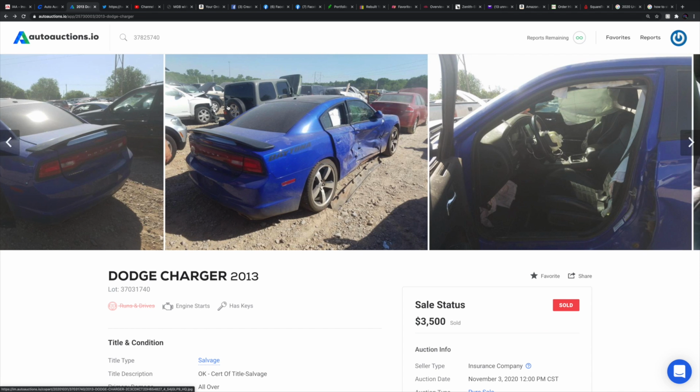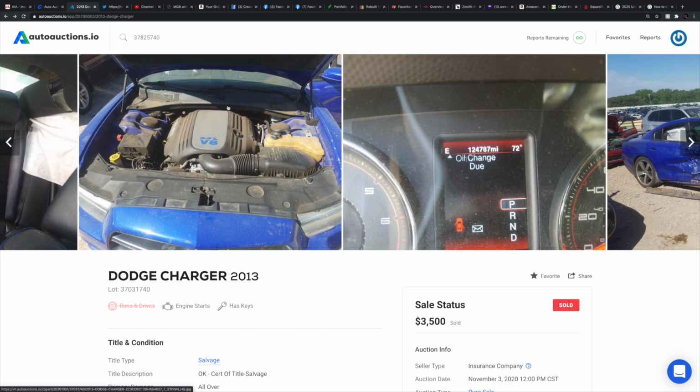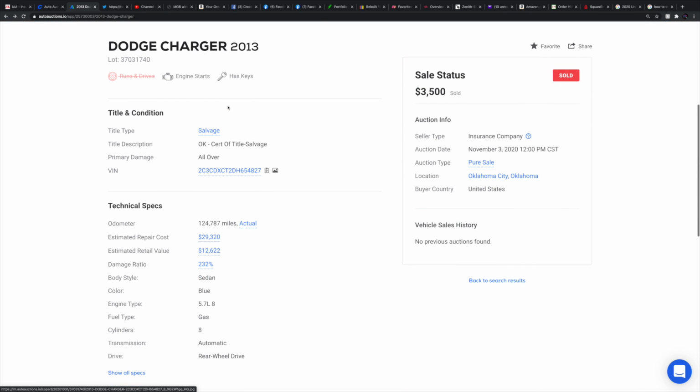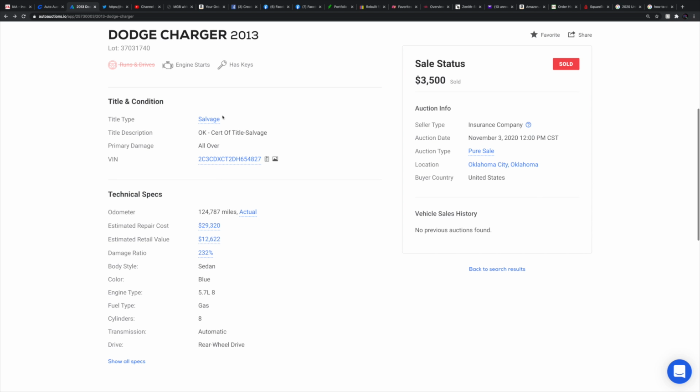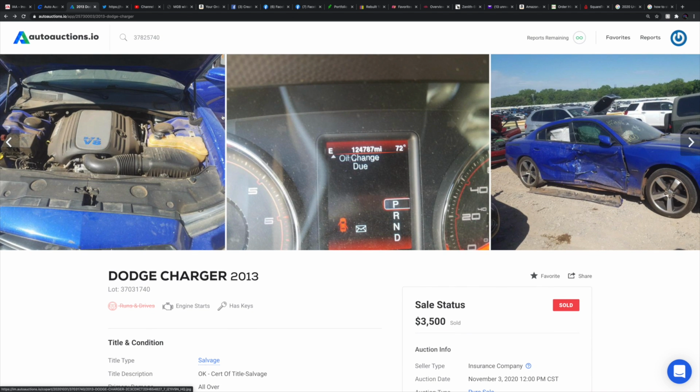It was a 2013 Dodge Charger Daytona package. Hemi, of course. Mileage 124. Oh, wow. Damage ratio 232%. Estimated repair cost $30,000. It was a pure sale, and she sold for $3,500.